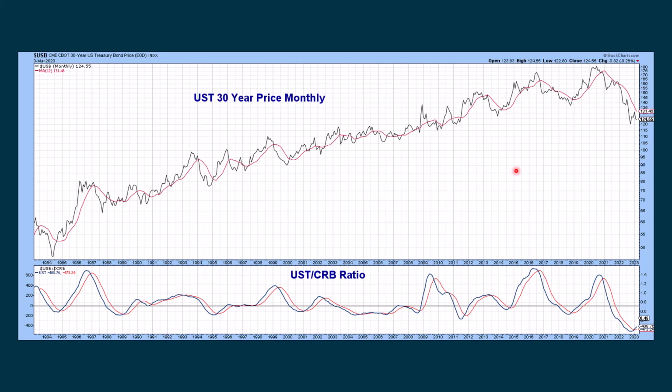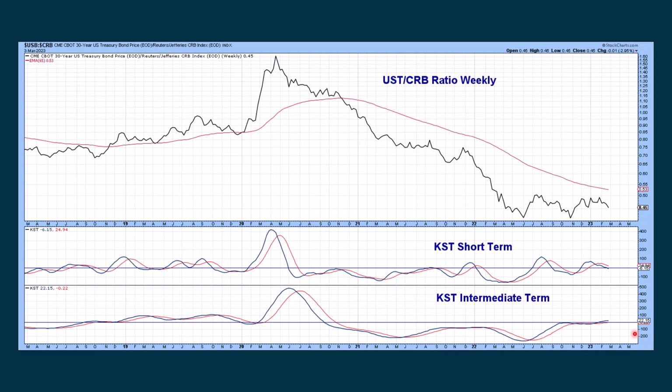Here's another price chart of bonds on the top, and the US bond to the CRB ratio showing how bonds are starting to turn up. So this is just an inverse of the chart that we just looked at. And then here's a ratio of bonds to the CRB on a weekly chart. The short term is still in an overall downtrend, but the intermediate term has the KST in an overall uptrend. So this could give some support to bonds.